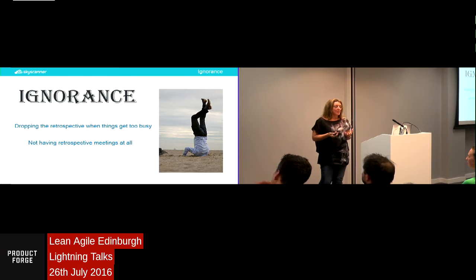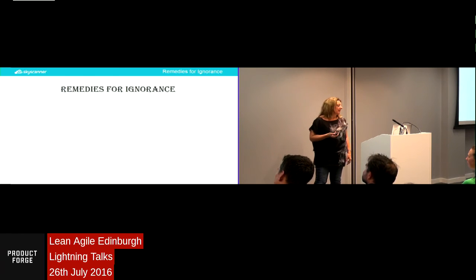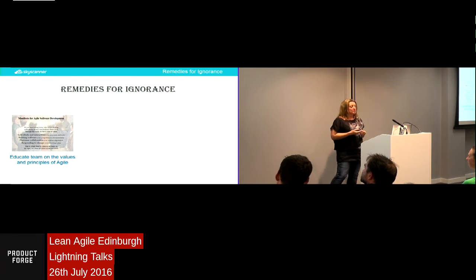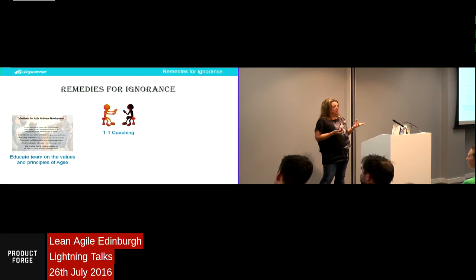The other one is a bit of one-to-one coaching. If people don't want to do retrospectives, there's probably a reason behind that. What I found in the past is sometimes somebody has been in a team before, they've done retros and it just didn't work, or they never made any improvements, so there's a reluctance. Sometimes a bit of coaching to understand why can help people to change their minds or be willing to try something. And the final one, really simple, just put it in the diary. People expect it to happen every 2 weeks.